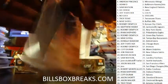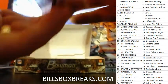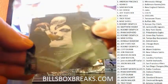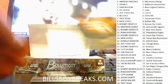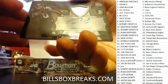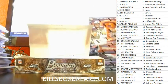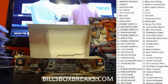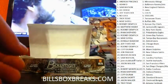Pack five out of box number three. We got CJ, Devin Street, Desir. Next hit, Allen Robinson for the Jaguars, relic auto. For the Jaguars. Man, the Bucks have been quiet.